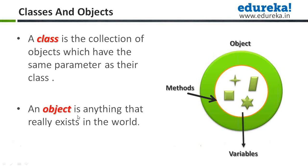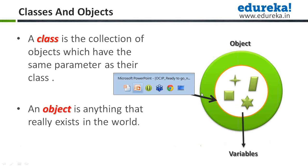Now an object is anything that really exists in the world. So whatever the real operation that has to be done will be done on objects. They are the real objects. They are the real components. Now if in a class there are methods, there are variables, then using that class, if you make any object, that object will contain these things, that is, those variables that were present in the class as well as the methods that were present in that particular class. Let's try to see how you actually write a class.